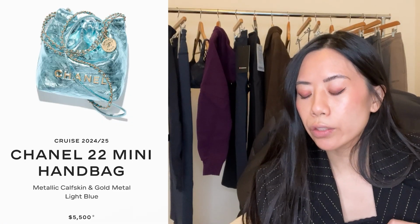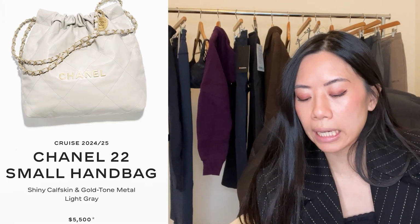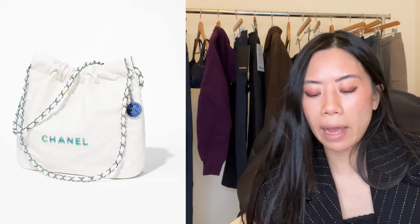For Chanel 22s, there's this beautiful metallic blue and silver. I actually do like these fun leathers. I always look out for my favorite iridescents or metallics, and they do come in the plain leathers too. This one's just a shiny calfskin and light gray, when honestly at the end of the day it's probably the bag that you'll use the most, the neutral ones. And it does come also with a rainbow metal hardware, which I think is still neutral enough to pass off as just an everyday bag.